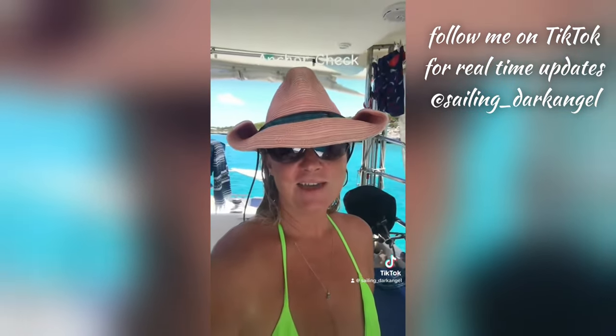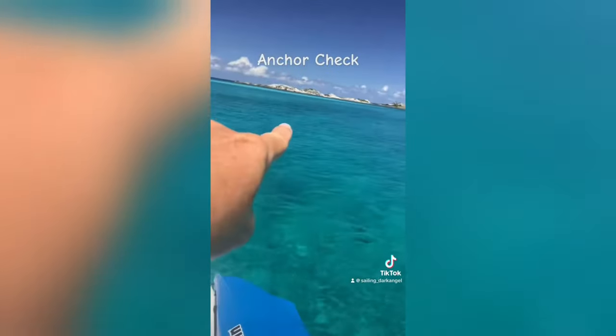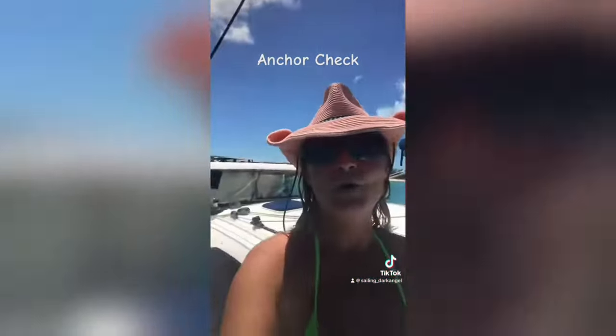So we're anchored around Staniel Cay, and I decided to go and check the anchor, as we normally do. See, got my fins out. And I went and checked it, and it's over in this area, right over in here. And I go and find that I can dive down and literally pick my whole anchor up. So it looks like we're going to have to re-anchor somewhere else, which is a bummer because it took a little while to find this anchorage in the first place.